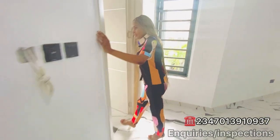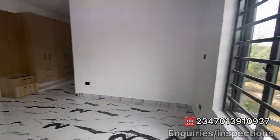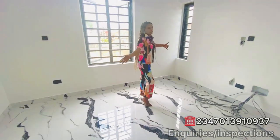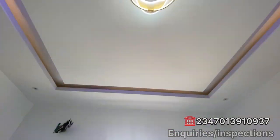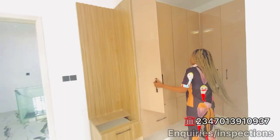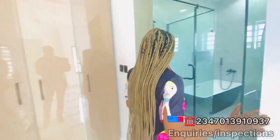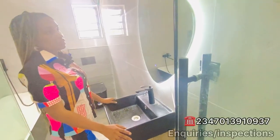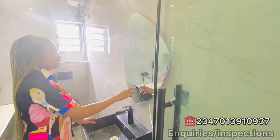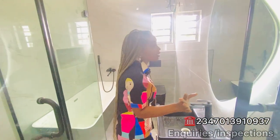Okay, so we have the master's right here. So this is the master's. You can see the light. Wow, it's simply amazing. We have the lights, then we have the closet right here. Then let me take you to the bathroom. Okay, all these bathrooms are actually automated. You can control the lighting, so it's actually a smart home. So you can put yourself in here if you want to.